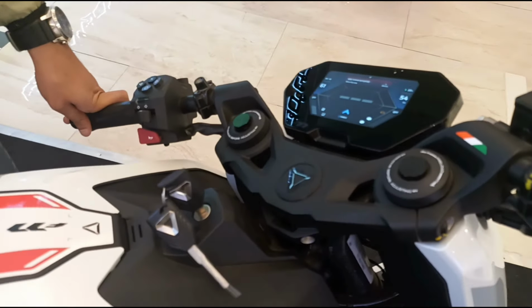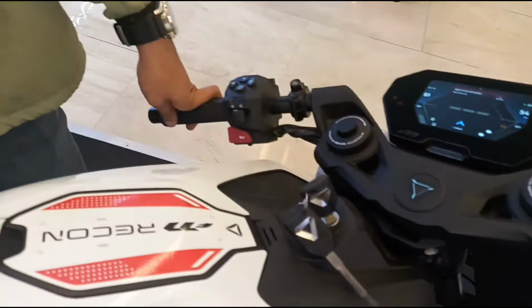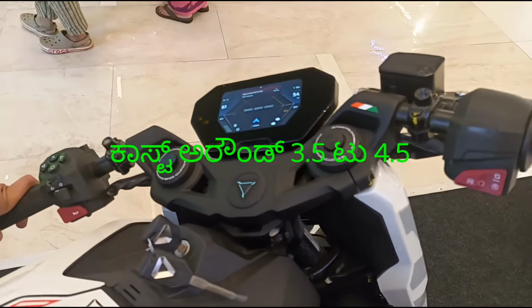What's the price of this vehicle? It starts at 3 lakhs and then goes up to 4.5. What's the base variant price? The base variant on road in Bangalore costs around 345. 345, but the top end 44. This is the top end, no?